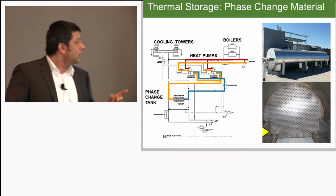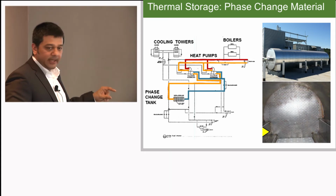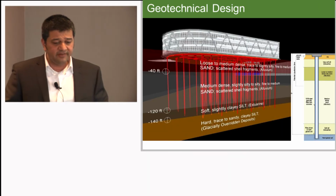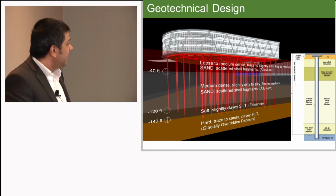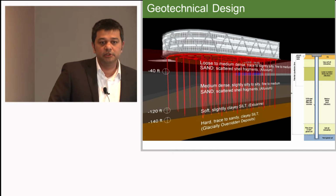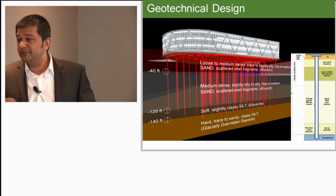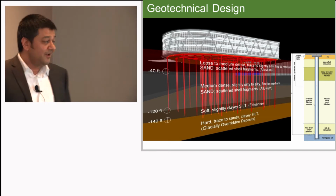There was thermal storage with phase change materials, and this was a PCM tank that tied into the system. But one of the cool stories here was we found out that we needed structural piles for the building. So we were able to route geothermal wells through the structural piles. And as it happens, the groundwater under the building moves a lot. So we actually get more performance out of our piles than we intended, right?